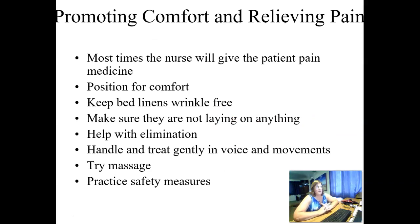As far as promoting comfort and relieving that pain, like I said, most times the nurses will give the patient pain medication. We already talked about positioning for comfort, keeping bed linens wrinkle-free. It's very uncomfortable to lay on a wrinkled bed. Helping with elimination, make sure they're not laying on any of their tubes, laying on anything that shouldn't be in that bed. Handle and treat them gently in voice and in movements. You can try massage and always practice safety measures as well.